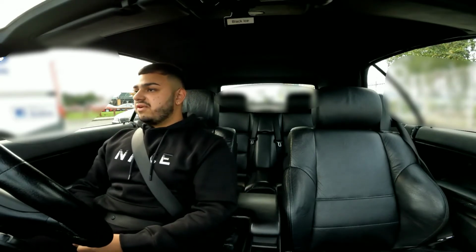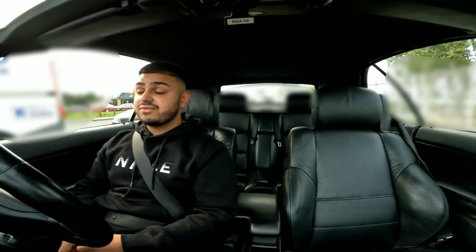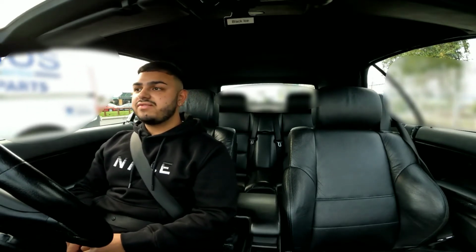After we get by this traffic, there's actually a lot of traffic, and it's probably the worst time I could have picked to show you the car, because this is rush hour, people getting home from work, so there's a good bit of traffic.